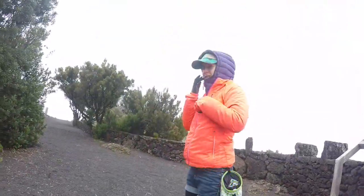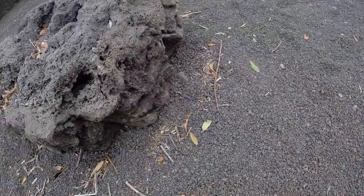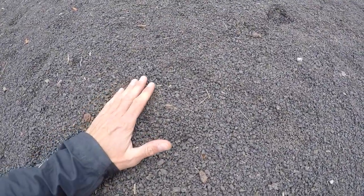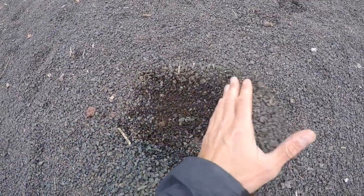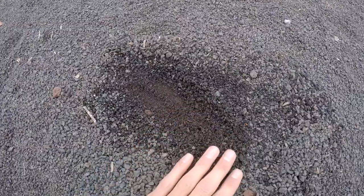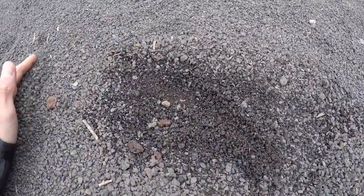Educational piece here. This is volcanic silt, and it all looks very dry. And in Lanzarote they grow wine, but because it gets hot, it condensates. So underneath the surface, look, it's wet, and that's what the plants grow from in the volcanic soil.